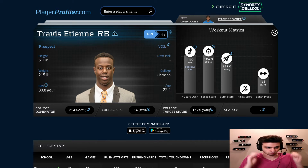Travis Etienne, running back from Clemson, listed at 5'10", 215, so definitely a slimmer guy. Very much fits the mold of just this. I'm going to use the word speedster running back more than anything else. Pass-catching running back is maybe the better way to put it, which is what he is. He runs a 4.5 40, and then you also look at some of his other scores there with a 104.9 speed score and then a 121 burst score. Don't really pay too much attention to that. I mainly just look at the 40.